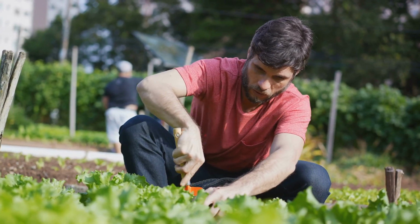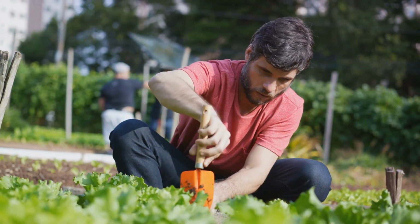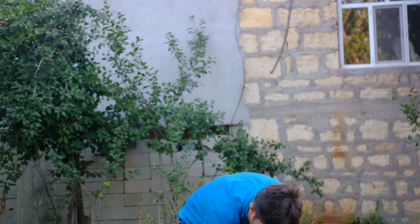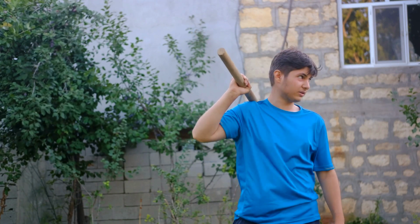So, don't get overwhelmed by the big picture. Start small, experiment, and most importantly, have fun. Gardening is not just about the end result. It's about the process, the learning, and the satisfaction of nurturing life from a tiny seed to a flourishing plant.